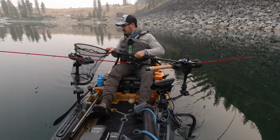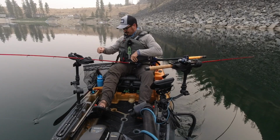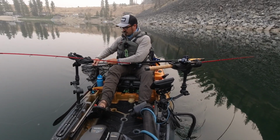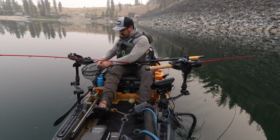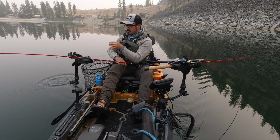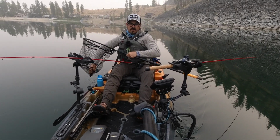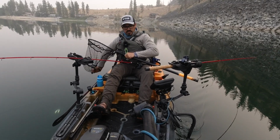Got him. Okay, so that's 5 fish in the bag, all on the chrome dodger. So it's pretty safe to say that one of the critical roles that dodgers play is creating flash, and that flash seems to be really critical to triggering that strike. We've got a couple bites on the black dodger, but it's nothing like what's happening over here in terms of action on the chrome dodger.